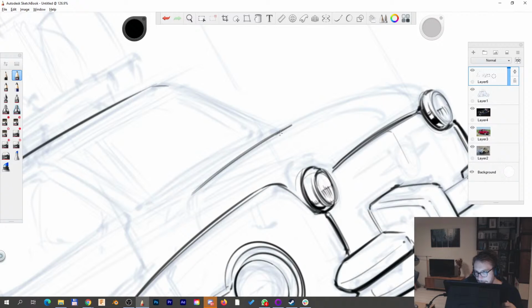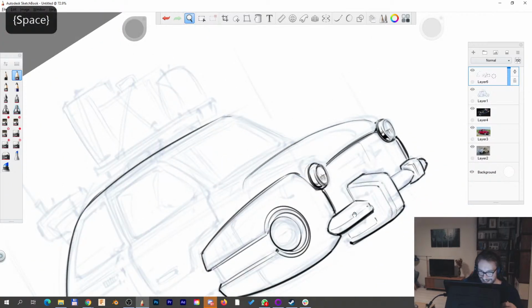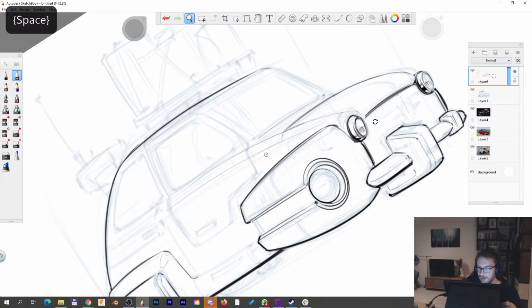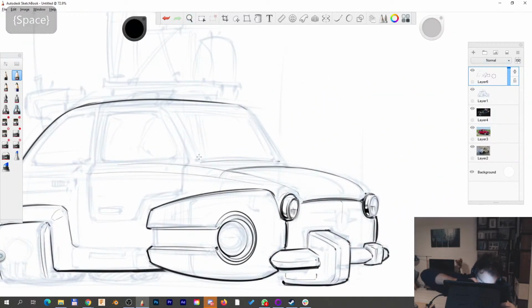So I have this bad tendency of zooming in quite a bit, which you shouldn't do. And if you do it, remember to zoom out every now and then to check. That's also why it's good if you draw in Photoshop, because in Photoshop I just have the same image open again in a different canvas, so I can look at it also when I'm zoomed in.